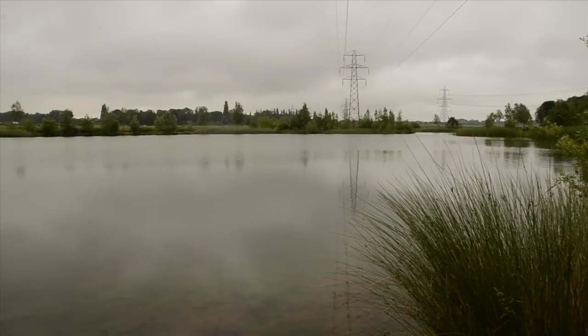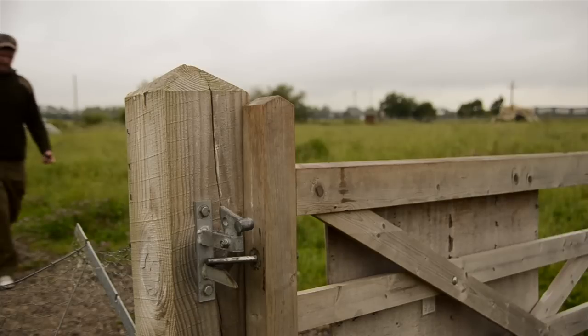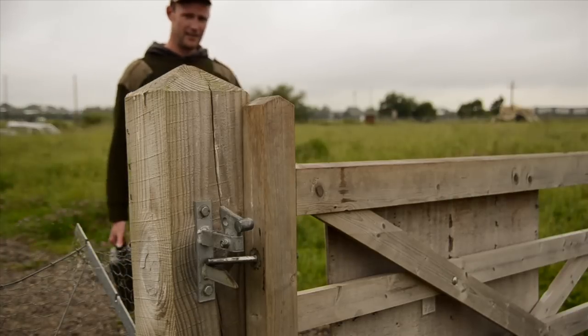Hi there guys, we just arrived at Bayswater Day Ticket Lake. It's a typical venue you'll find up and down the country, absolutely full of fish, loads of 20-pounders in here. First things first, we're going to have a walk around. I'm not going to take all the gear, just the water butt, try and locate some fish, and then we'll come back and get the rest of the stuff shortly.